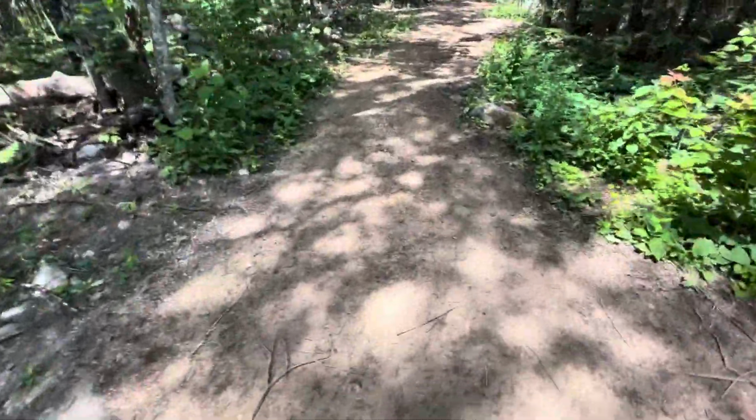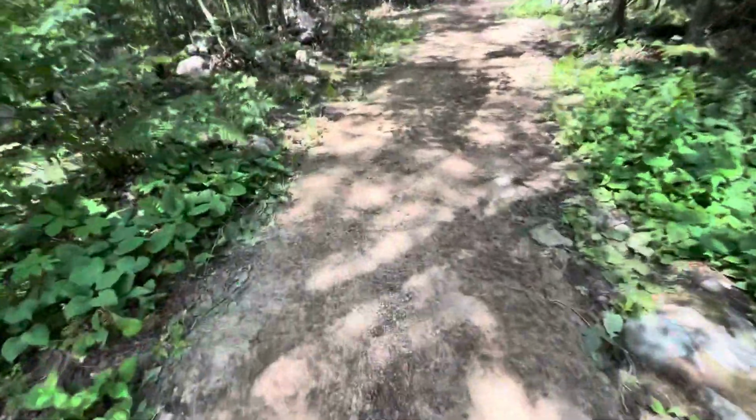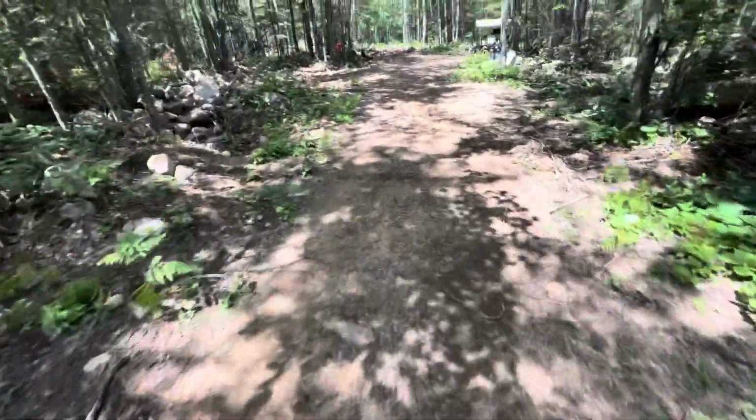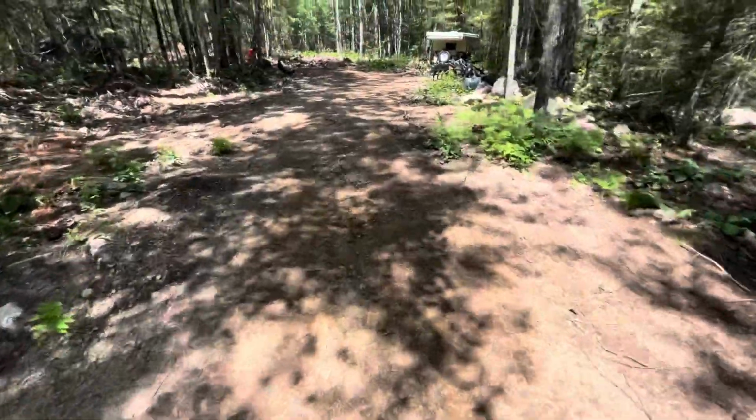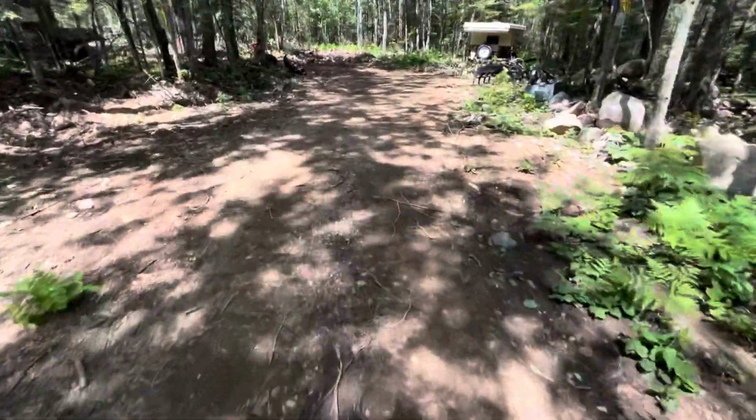Beautiful breeze, not real buggy. I would guess the temperature is 75. A few flies, but pretty mellow. Pretty cool.